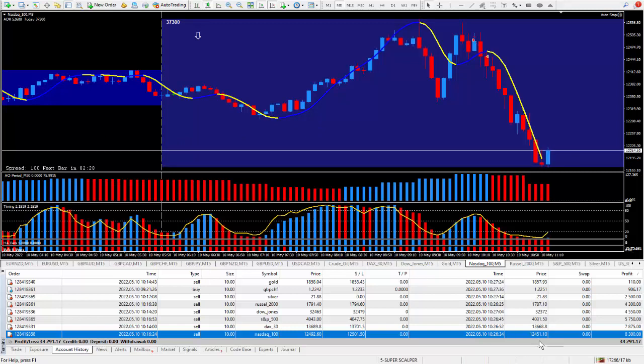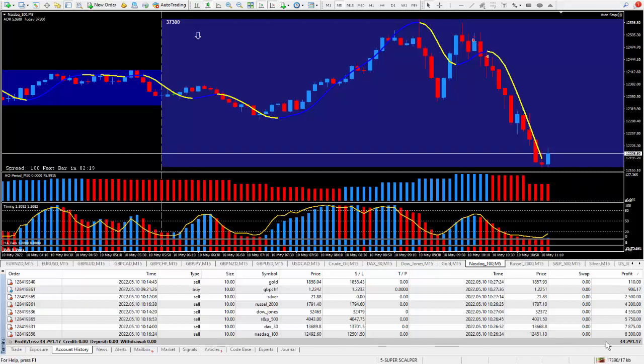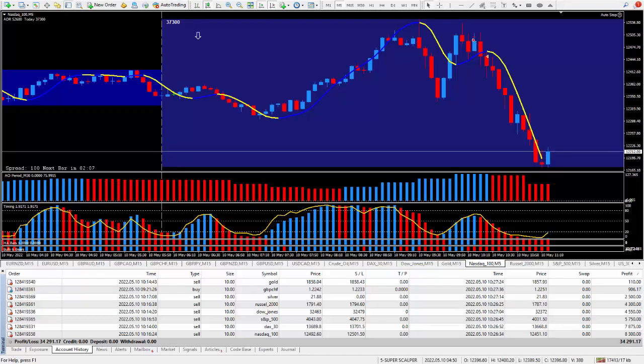So another great day of trading here. I just added up all the pips and ticks. Ended up with well over 200, that's for sure. 457. Mostly they were all ticks, so 457 pips and ticks paid out $34,291.